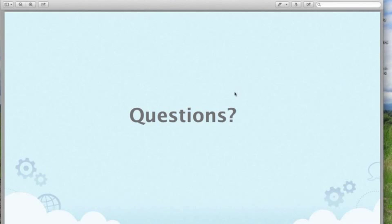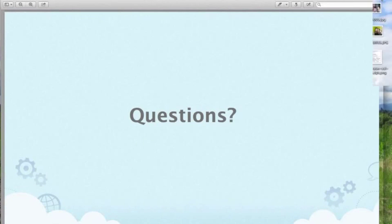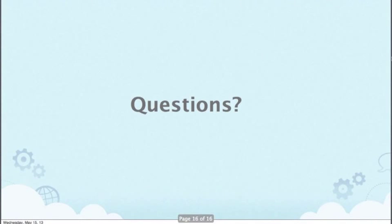We had another question just come in. Let me ask for some clarification on this. Some users can see CAPTCHA on login and some don't. Why? Is that the CAPTCHA, maybe?